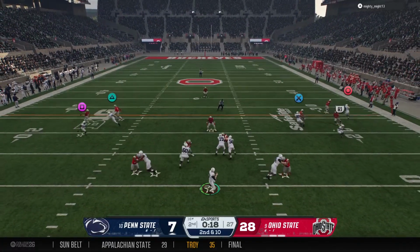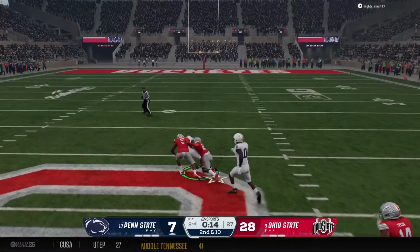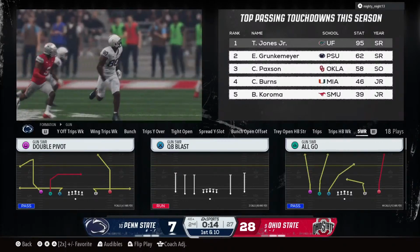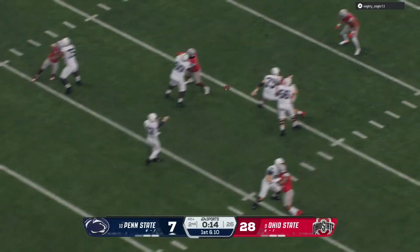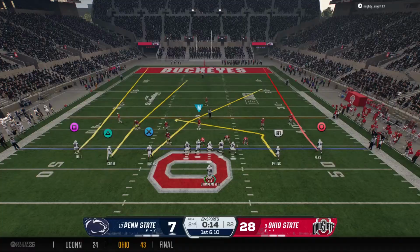No, they're being aggressive, and not just that. They're taking deep shots way down the field, but give the defense credit. They were ready for it, forcing that incompletion. We got a timeout here late in the first half, and they'll try to get more points on the board before the break. Time dwindling away as they try to put points on the board right before the half.